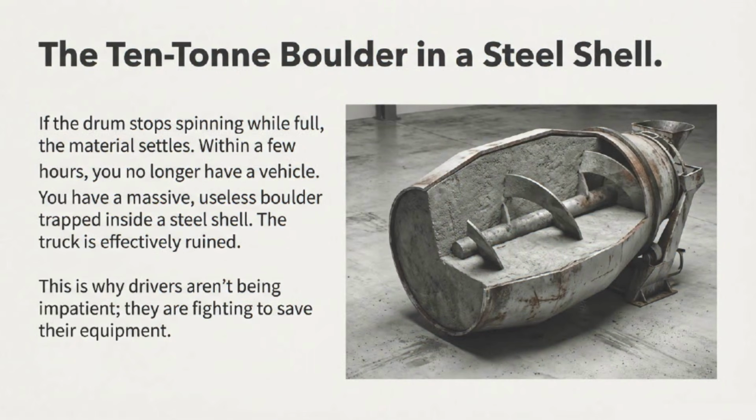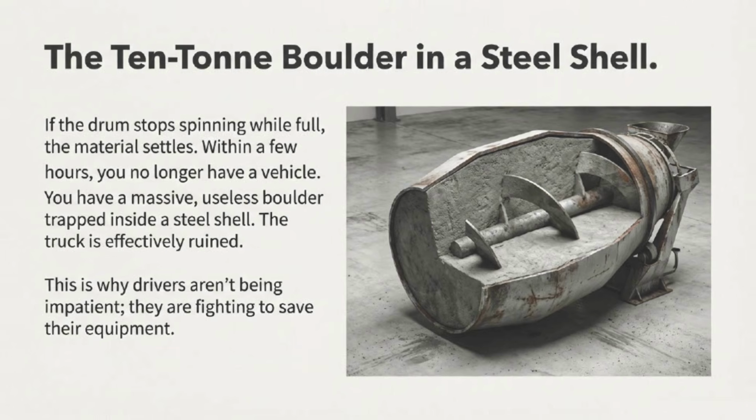If the drum stops spinning while it's full of concrete, the material settles to the bottom. Within a few hours, you no longer have a truck. You have a 10-ton boulder trapped inside a steel shell. This is why you often see concrete trucks driving fast or weaving through traffic. They aren't just being impatient, they're trying to save the truck. If they don't keep that drum moving, the truck is basically ruined.